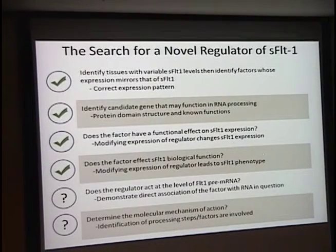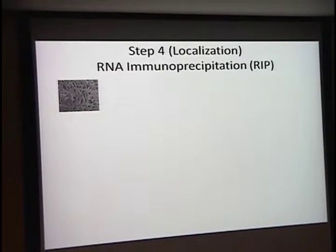All right, so the next step would be to show that Raver 2 acts at the level of the FLT1 pre-mRNA. So can we localize it to the FLT1 pre-mRNA? And how would we go about doing that? Well, we can use a technique called RNA immunoprecipitation, or RIP.